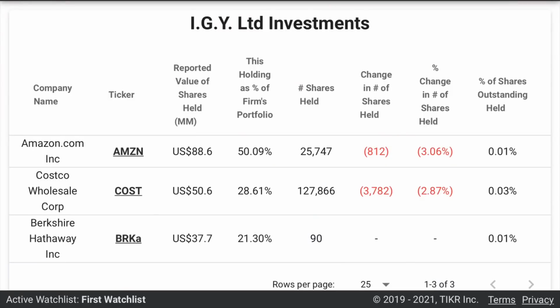It's still just those 3 holdings, Amazon, Costco, and Berkshire Hathaway. So those are some updates on the holdings of my favourite investors, the usual culprits plus a new 13F from Nick Sleep, which I hope you enjoyed.